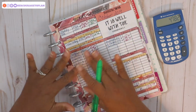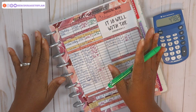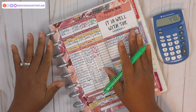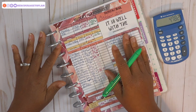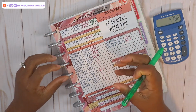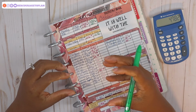So again, I'm not going to beat that dead horse. I just want you to know, if you come up on Her Courage to Plan and try to say something foolish, I'm not dealing with that foolery. I will delete the comments. And trust me, if I can block you, I will do that too, because this is just not going to happen. We do not need, and when I say we, this whole community, we do not need the negativity.